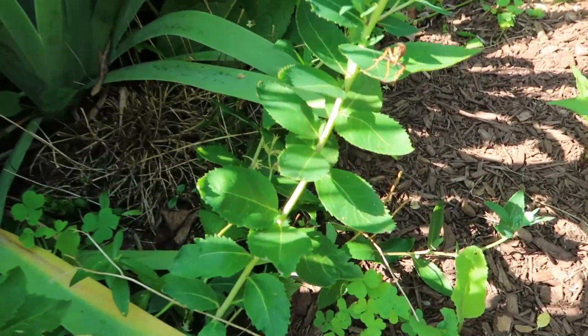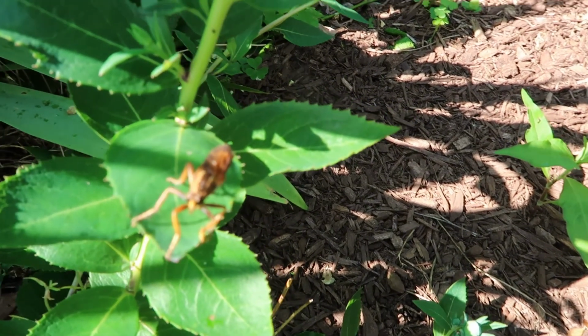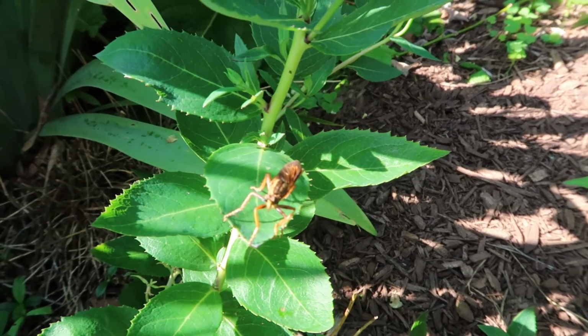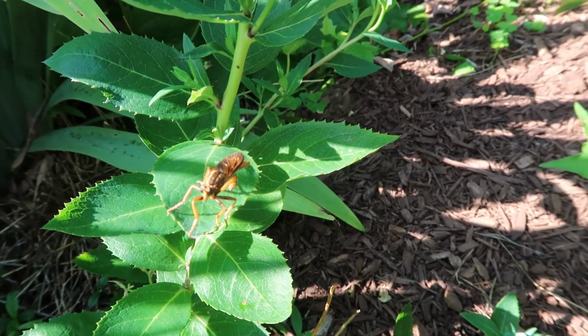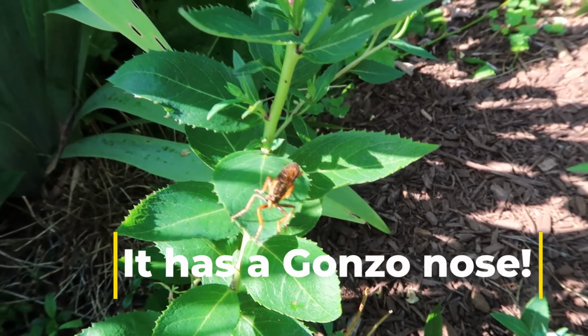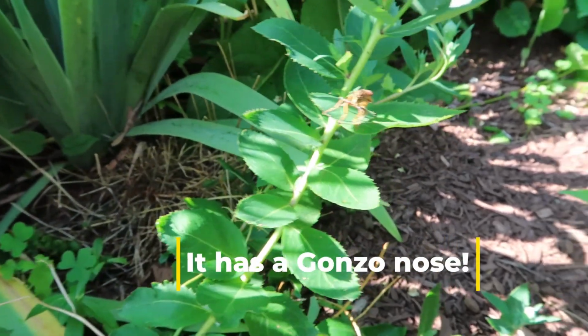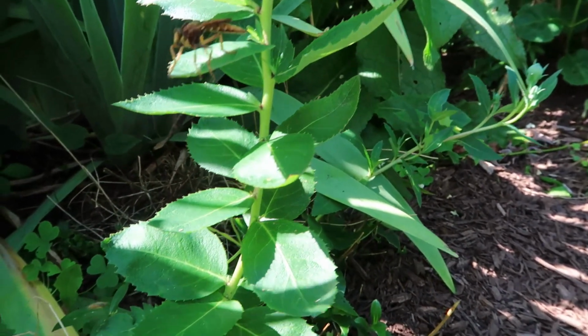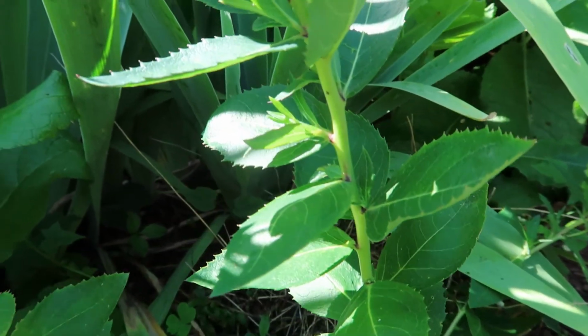What the heck is that thing? What is that thing? Are you guys seeing that? That big brown thing? What is that? Holy moly. I don't know, I hope it's good. Let's see here. Oh, what is that? Okay.